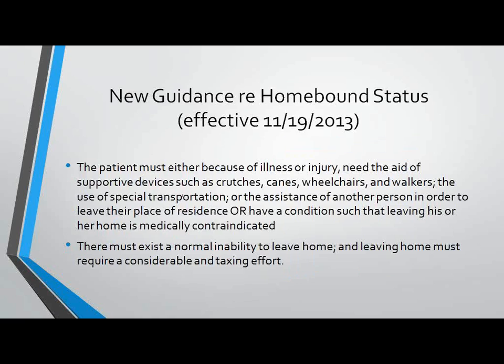So in regards to the homebound status, here is the new guidance. There are now 2 criteria that must be met to meet the definition of the patient being confined to home. The patient must either, because of illness or injury, need the aid of supportive devices such as crutches, canes, wheelchairs, and walkers, the use of special transportation, or the assistance of another person in order to leave their place of residence, or have a condition, for example, a medically contraindicated reason such as a draining wound, such that leaving his or her home is medically contraindicated. There must also exist a normal inability to leave home, and leaving home must require considerable and taxing effort.